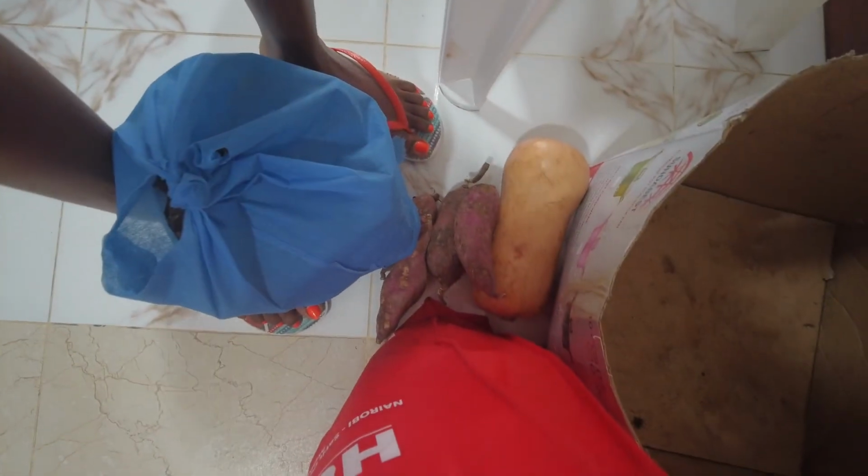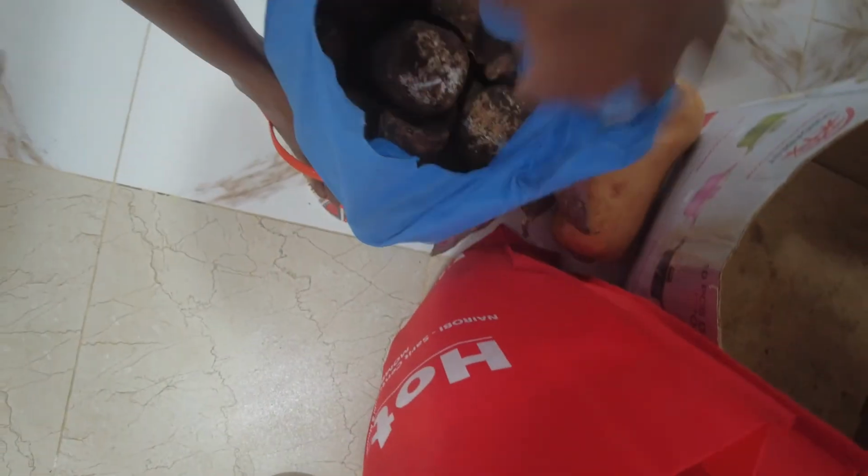We also have some arrowroots and sweet potato.